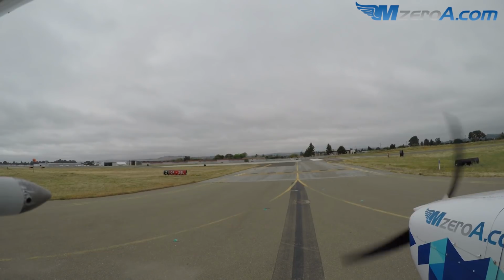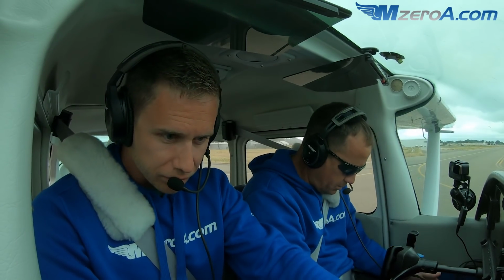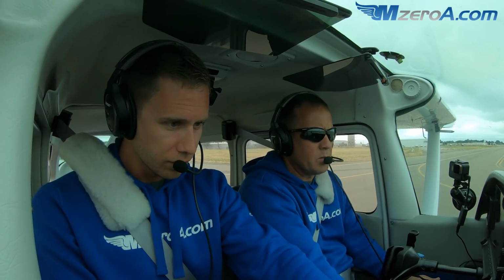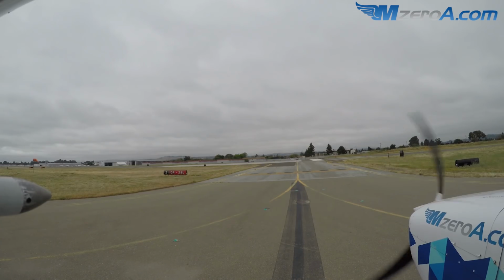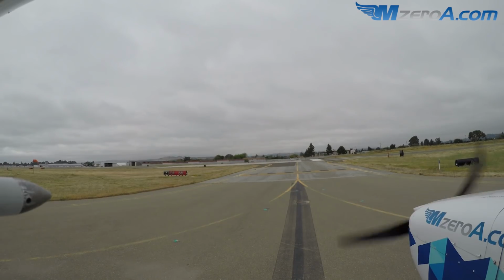Dual selector both. Rich. RPM's in. 1700. First mag drop indication. Second mag drop indication. RPM idle. Already got the code in.